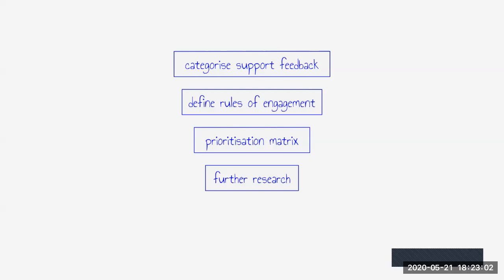Or maybe people are asking for a new feature a lot. So you might want to do foundational research into that: why are people asking for this feature? How do they currently take care of this problem? Is this something that we want to add? So it allows you to zoom in and also zoom out, to do foundational and tactical research on your product.